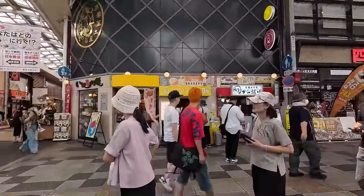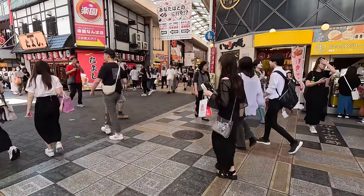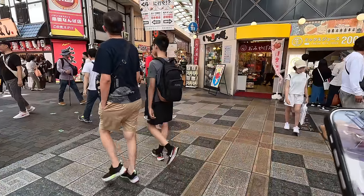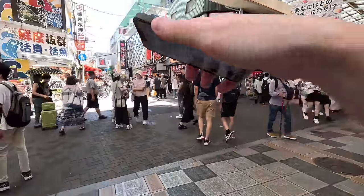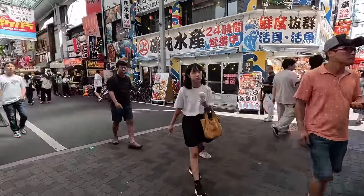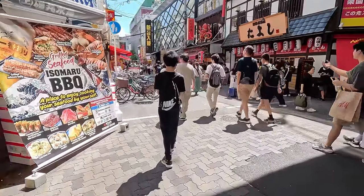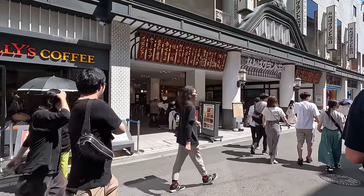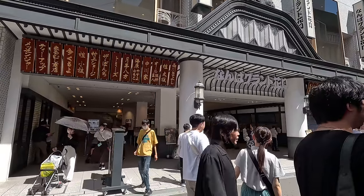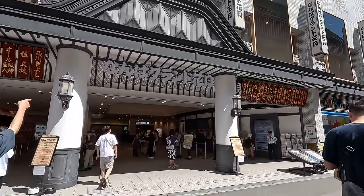Now, this is near the famous place that I said before, which is like a theater. It's called Namba Grand Kagetsu, which is right around here. I plan to just look at the outside, but it's basically a drama theater, and I think you can watch a traditional play there. Okay, and so here it is. The Grand Kagetsu. It's a drama theater, some sort of theater here.